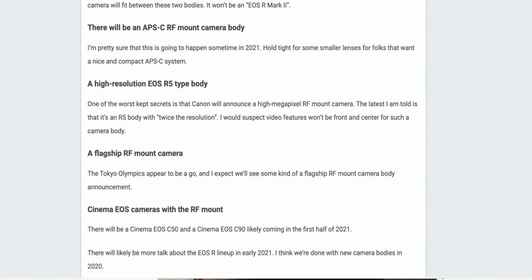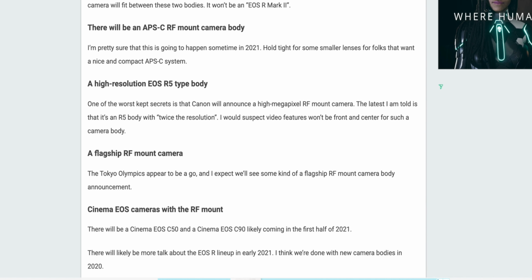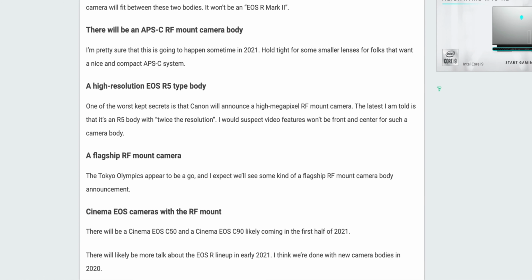Okay. A flagship RF mount camera, because again, I don't know what they mean by flagship. The Tokyo Olympics appeared to be a go, and I expect we'll see some kind of flagship RF mount camera body announcement. Sure. And last but not least, there will be a Cinema EOS C50 and a Cinema EOS C90 in the first half.